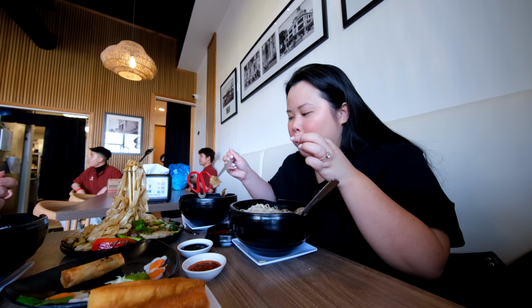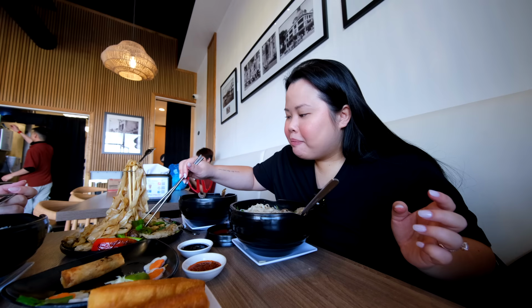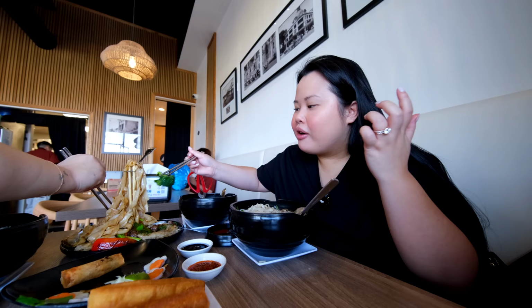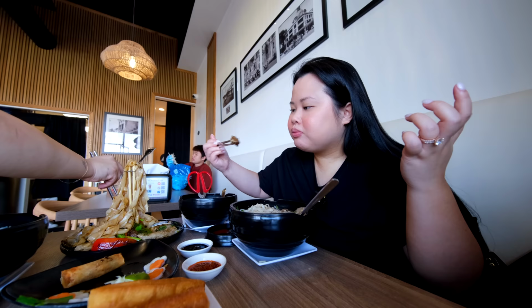Sometimes with these kind of dishes, my favorite part of the dish is the broccoli, because the broccoli collects all the sauce. Yep, I agree with you. This is really good. It's very good. Yeah, this order is also really good. Oh, kind of reminds me of a shaken beef kind of vibe.